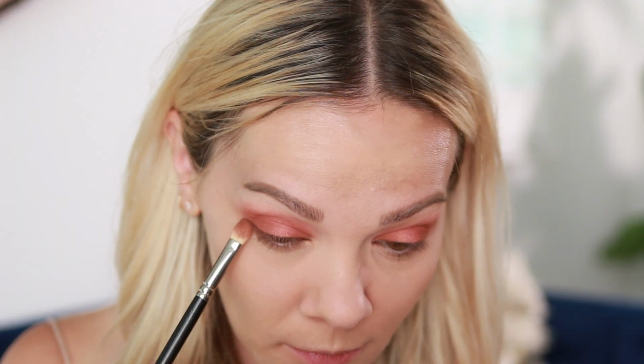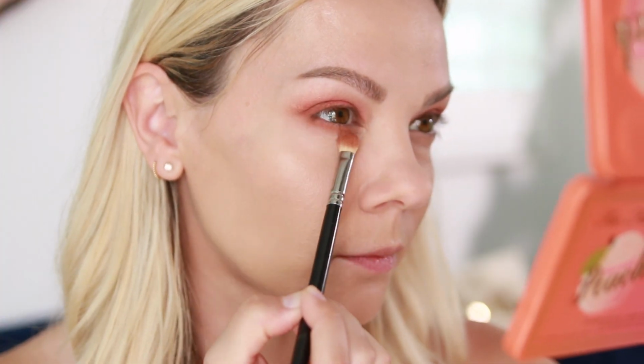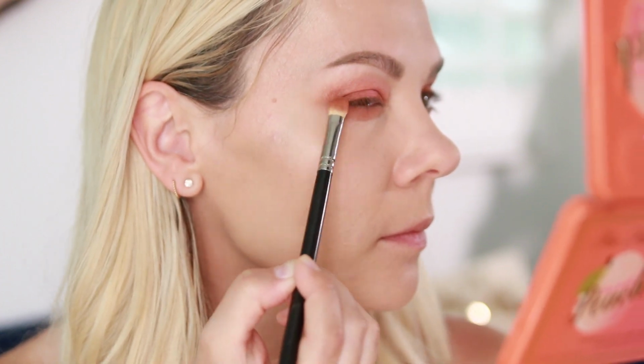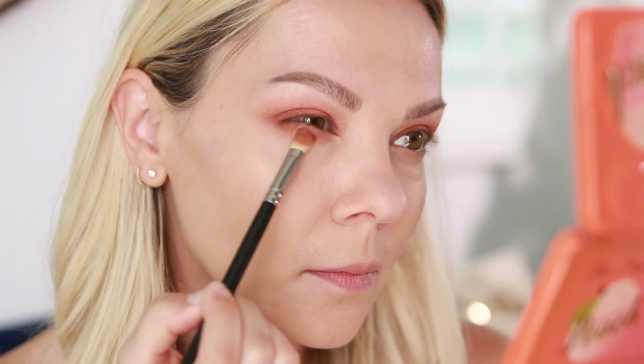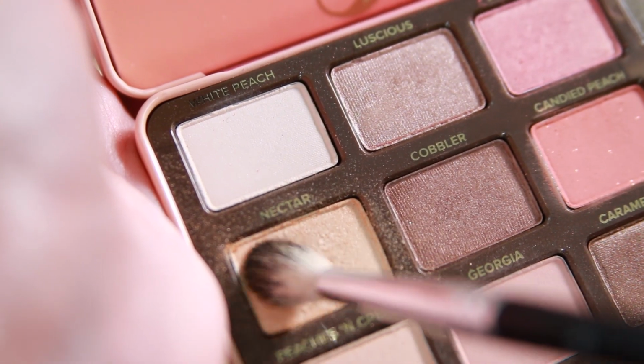For my lower lash line, I'm going to add the Summer Yum because it's darker and I like a good definition. I'm going to go quite lower here. And just smoke it out. And to get a little bit of light, right here in my inner corner, I'm going to go with Nectar. It's a nice gold shade. And I'm going to take a little bit on my brow bone as well.